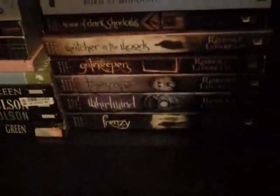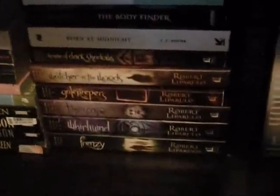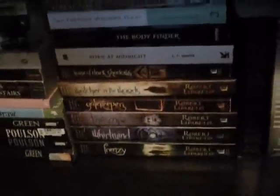I have not heard hardly anything about them, so I know Chapter Chicks like them, so I'm just trying to see if there's other kind of reviews. It was on a really good sale for the set, so I picked those up.